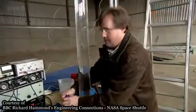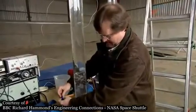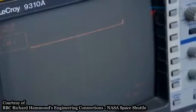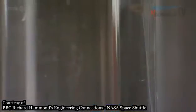So you're literally just blowing bubbles into it with the machine? Yeah. All right, I can hear that. But look at the screen. It's gone. The bubbles that you can see in the pipe are killing off that sound entirely.